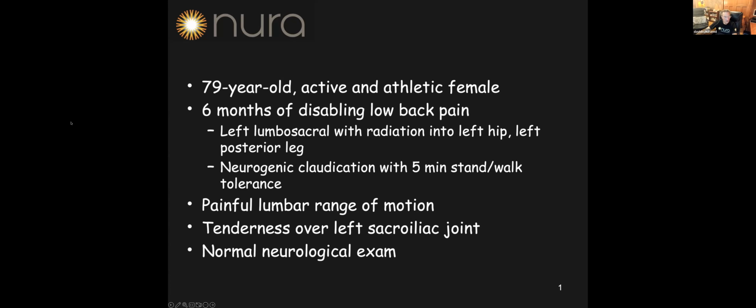Yes, please go. Okay, so this is a 79-year-old, very active, athletic female who presents to the pain clinic, and she says for the past 6 months, she's had this disabling low back pain. It's basically left lumbosacral with radiation into the left hip, a little bit into the left posterior leg, and pretty significant neurogenic claudication. So she's completely comfortable at rest, stands and walks for 5 minutes and just has to sit down. Then she gets much better. Exam shows painful lumbar range of motion, tenderness over the left sacroiliac joint, completely normal neurologic exam.